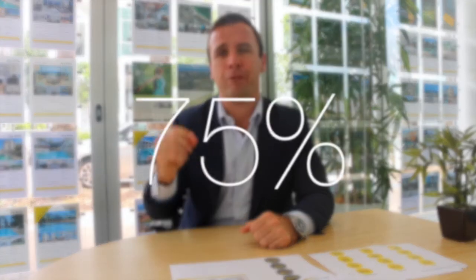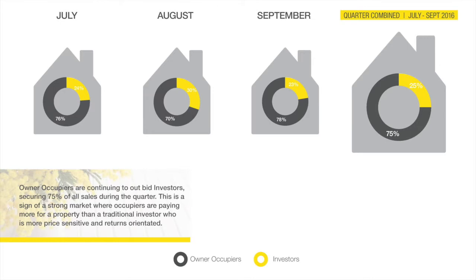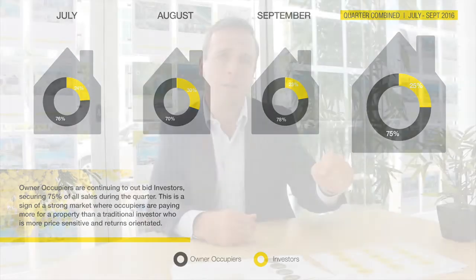And lastly, who is buying the real estate? Now, we measure this each and every month, either owner-occupiers or investors. Who's winning the race? Right now, it's owner-occupiers who are winning the race. 75% of the transactions completed over the last 90 days were conducted by owner-occupiers. Now, why is that? Well, you could pose the argument that investors on one side are maybe a little bit more price sensitive, a little bit more yield orientated, and may be less inclined to get carried away with the bidding and pay a little bit extra for a property because they're bidding with their calculator in mind.